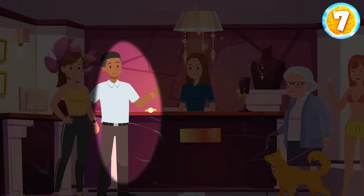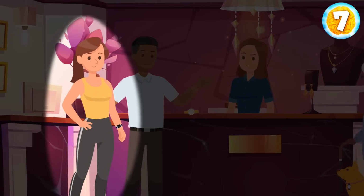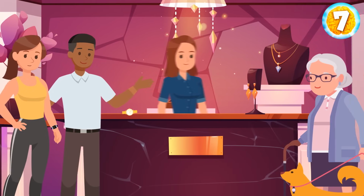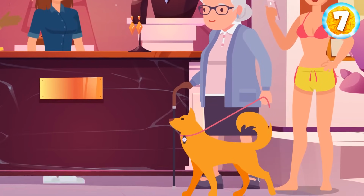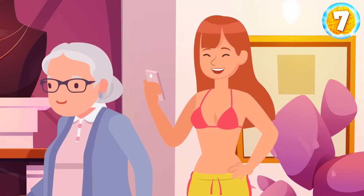This man does have a watch tan line, but it's much bigger than the watch Mia found. This young girl already has a watch on her left hand. Why would she wear the second one? The elderly lady must be very absent-minded. Her dog is wearing her watch as a collar. The watch must belong to the teenager.